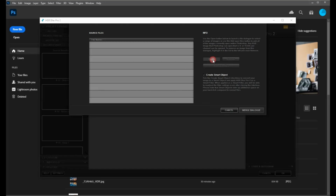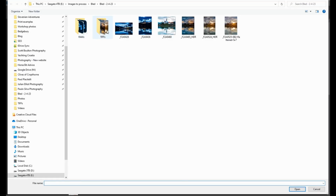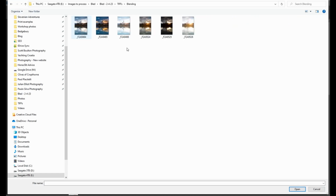And what it does simply is you come here, you click Open and navigate to the file. So I've got the files ready here, all three TIFFs. So you can see I've got the nominal exposure, the darker exposure here, and the brighter exposure. They've all been processed from RAW into a TIFF already.